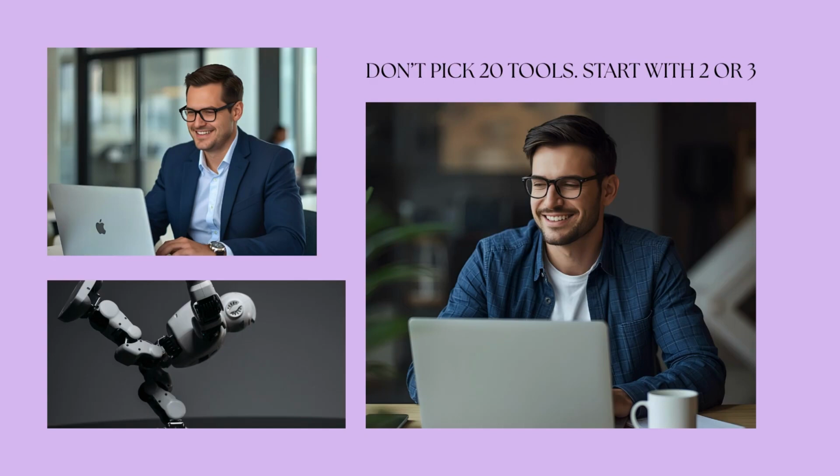Don't overwhelm yourself with 20 different apps. Start with 2 or 3 that cover your biggest pain points.